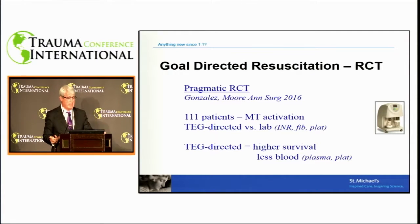resuscitation, I would recommend reading this paper, just published a few weeks ago in Annals of Surgery, headed by Gonzalez, and it comes from Dr. Moore's lab in Denver, that basically they did TEG-directed resuscitation of trauma patients with a significant reduction in mortality when resuscitation was guided by TEG.